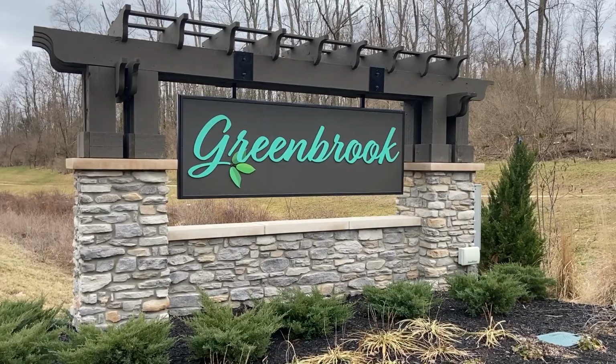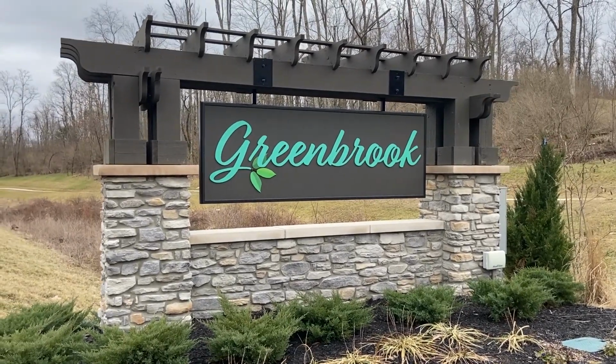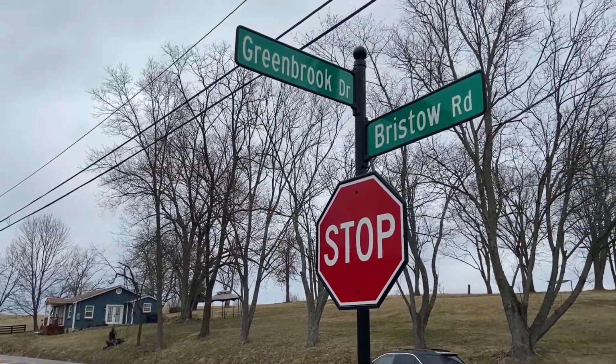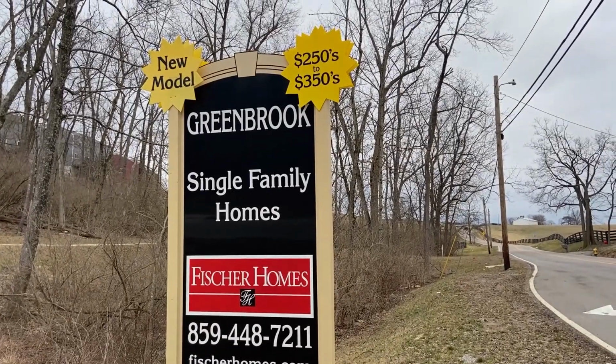Today we're in the Greenbrook community, and a lot of houses are going up here. One of the really nice things about the Greenbrook community, there's a couple things. The first thing is it's affordable. In some of the other neighborhoods we've looked at, you're not getting in anywhere shy of $400,000, $500,000, maybe even $600,000 on some of the higher end grand masterpiece Fischer Homes.